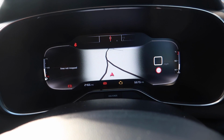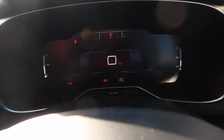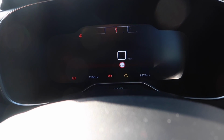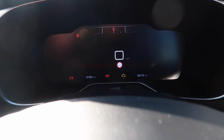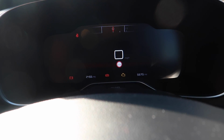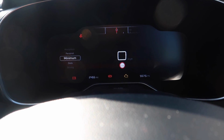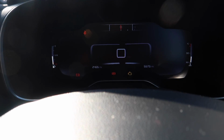Got navigation, that looks very nice. Personal, so that's if you want to customize the view, like so. Minimum, there we are, which just literally gives you your speedo, and as you can see, you've got the traffic sign recognition down there. So yes, very minimalistic, as the name would suggest. And yes, you do have quite a few. It does take a while to rattle through them. So let me put it back onto personal, because I quite like that view.